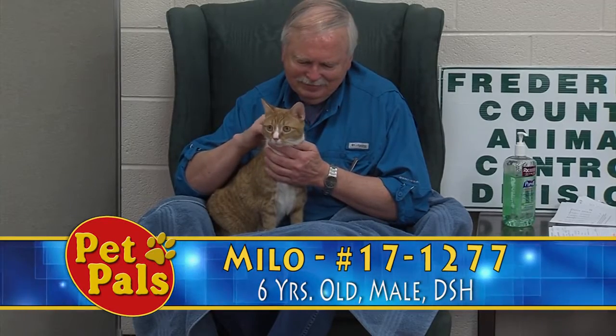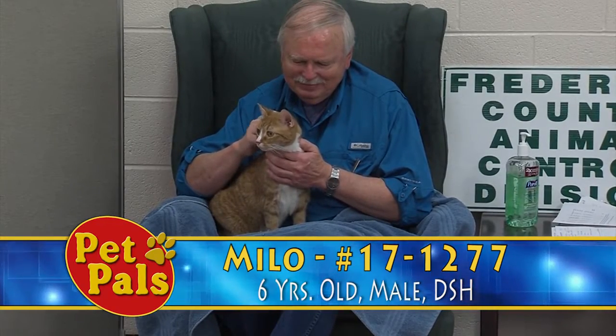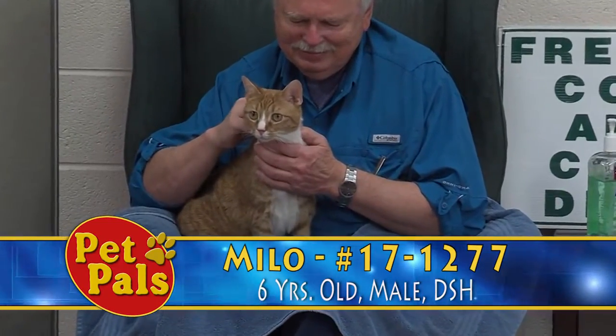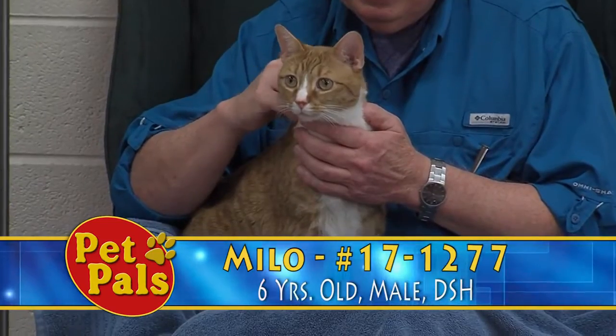And since he is 6 years old, he's an older cat. In addition to that $20 off you're gonna get because he's a pumpkin cat, you're also gonna get $20 off for him being over the age of five. So he's gonna go home for a total of $40 off if you pick him up during the month of October. But this is Milo, and he's a great senior cat to add to your family.